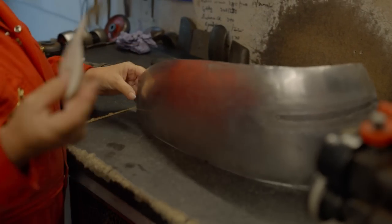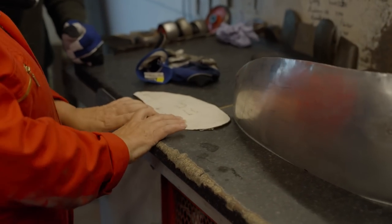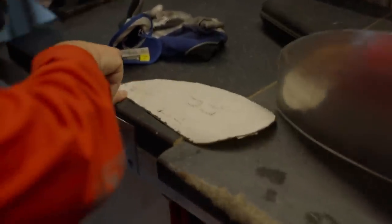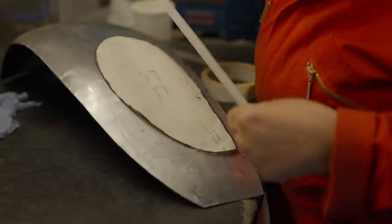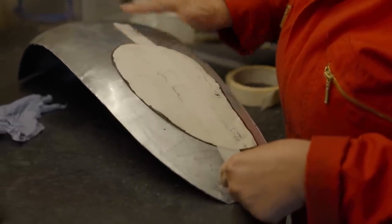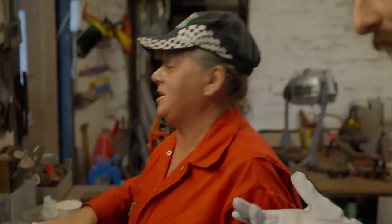So this is the knee recess that I modelled off the one that's in there. I need 15mm from the bottom because we're going to put a swage in the bottom of the tank. I need 55mm behind. And my grandmother used to be a seamstress as well, so it always helped me with patterning. Right, paper patterns and things.